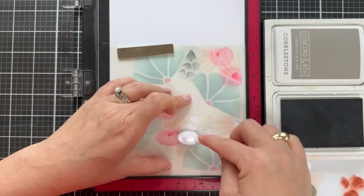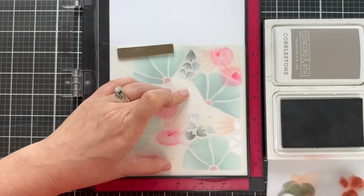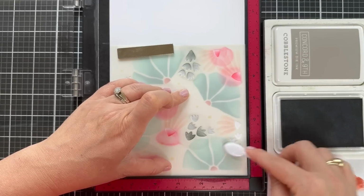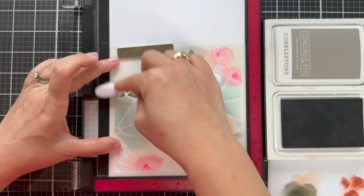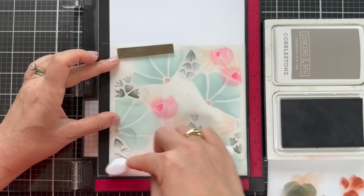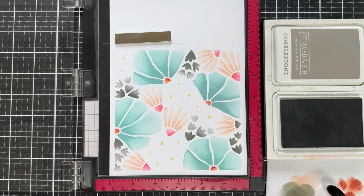Now for a neutral, because I have all this color, I wanted to start bringing in some neutral. So I brought in Cobblestone. It's another new one. It's just kind of a rich, cool gray, I would say. I know these are little blooms or whatever they are, and you probably wouldn't think to do that with Cobblestone. But yet here I am, rocking a Cobblestone bloom.